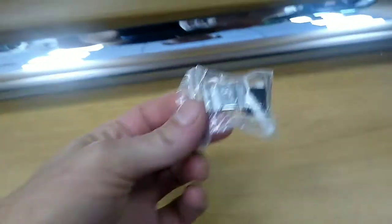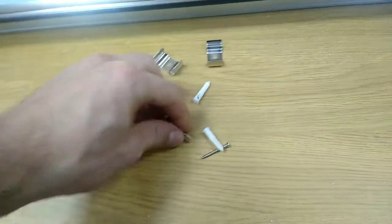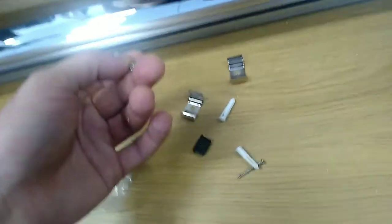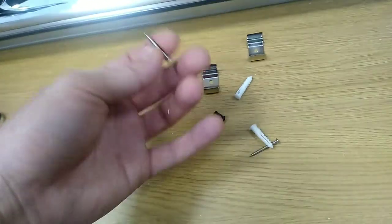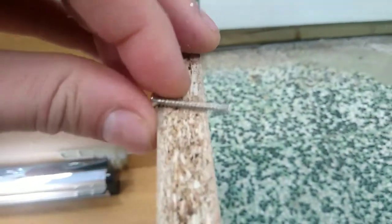So, what was I doing? Oh yeah. So this is what comes with the UVB kit. So you think, okay, I'll screw these into the wood and then that holds it down. Okay, but look at it, it's going to stick out a mile. So we don't use them, we don't need them.